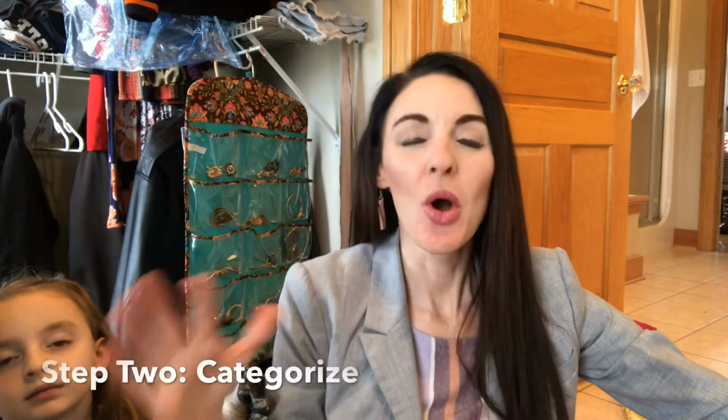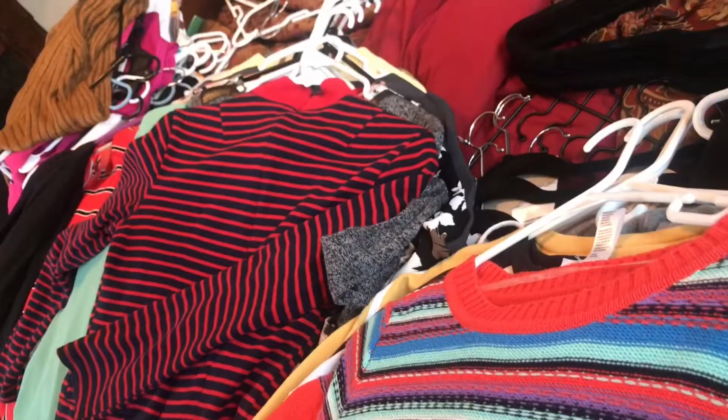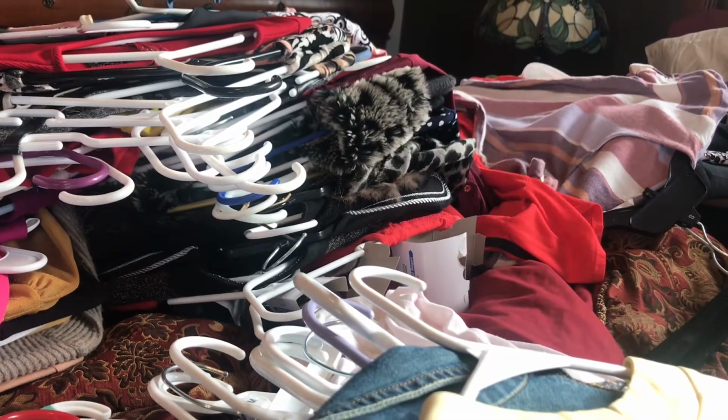Step number 2, organize your piles by category. Put the tank tops together, the shorts together, the dressy shirts together, the dresses together. You get the point, right?